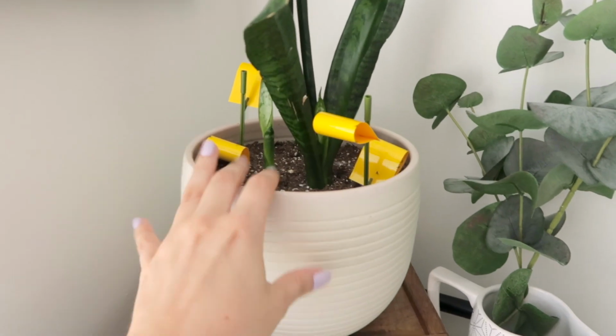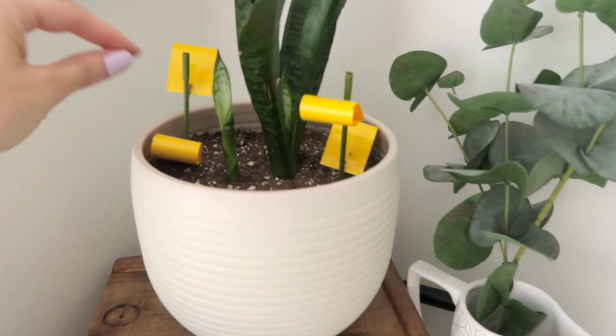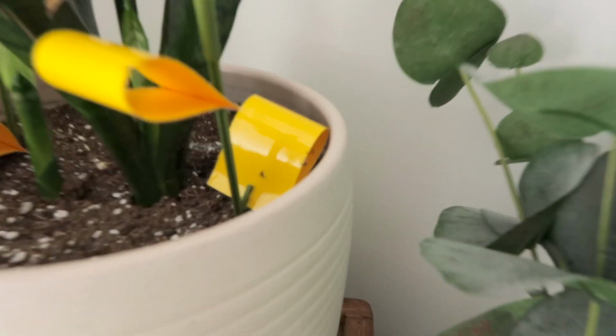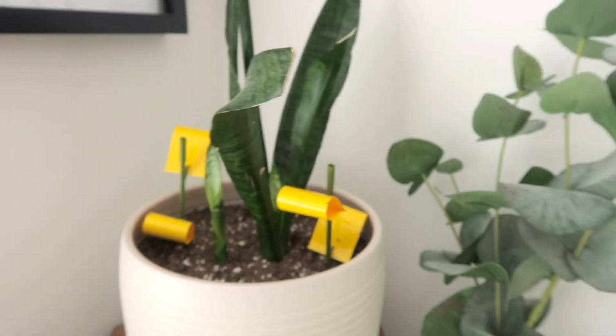Another thing I did share on Instagram, but if you guys have plants and you have bugs in your plants, I got these little sticky rod things from Amazon. I'll link them down below, but they are working really, really well. Sorry if you guys don't like bugs, but this area has always had bugs.